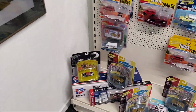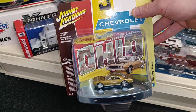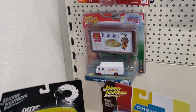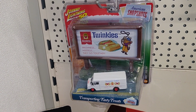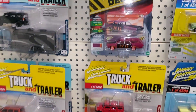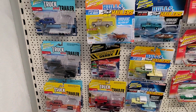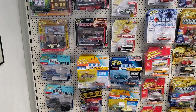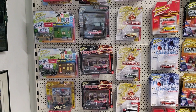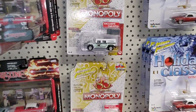Let's see what we got here. I already see some cool dioramas. Nice. Got the James Bond diorama. Twinkies. I did a review about this one. Hey, Demolition Derby. I like those cars. Let's see what we got here. Hey, I see a Hummer. Going to do a close-up pretty soon. A lot of dioramas here.